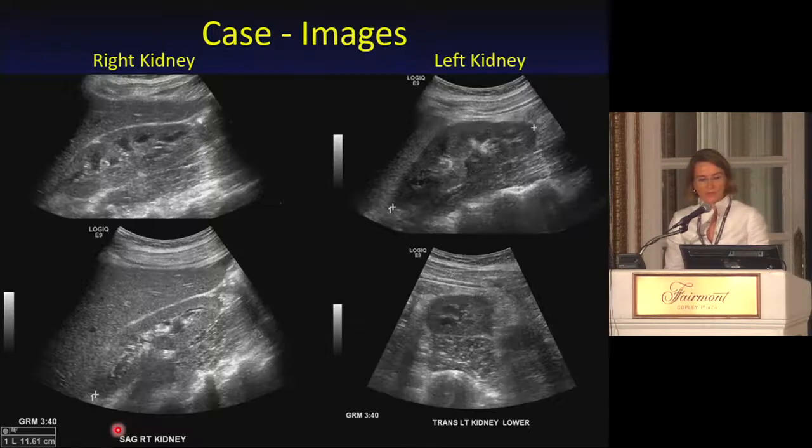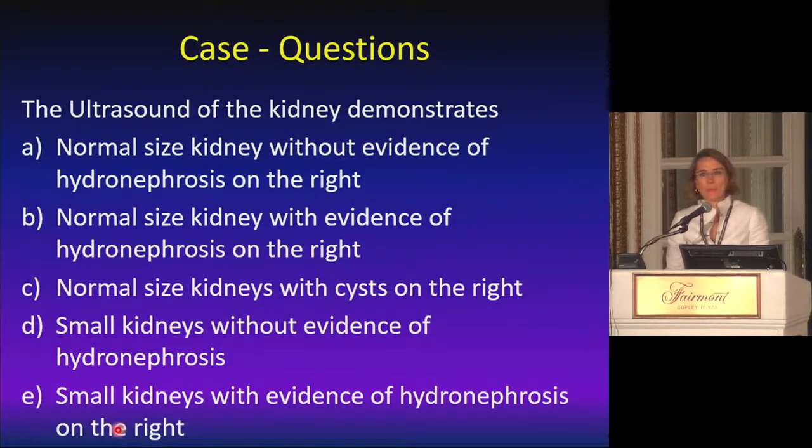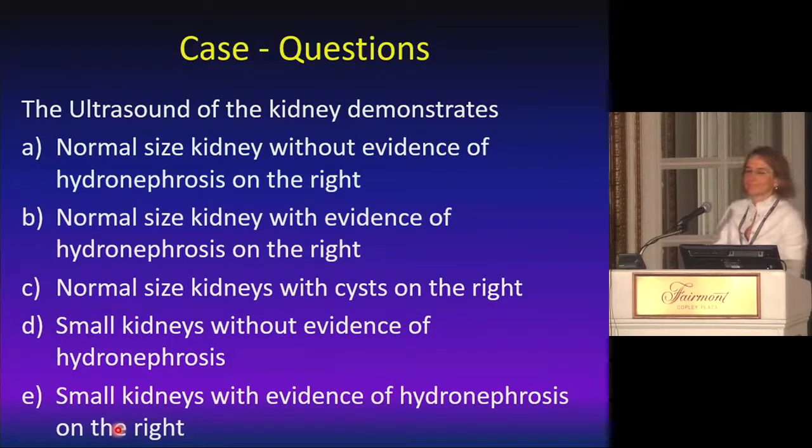You want to take another look? And then make your choices. Does it work? No?